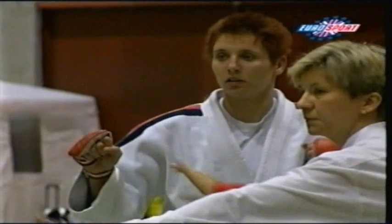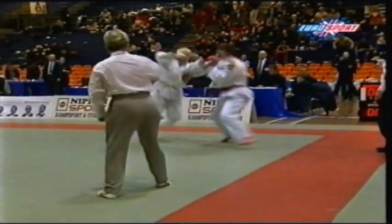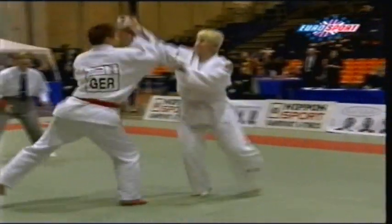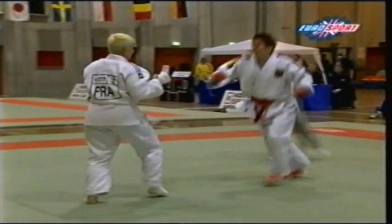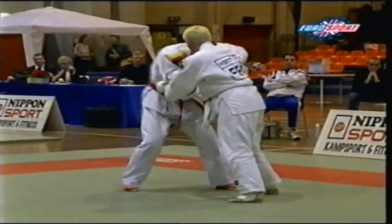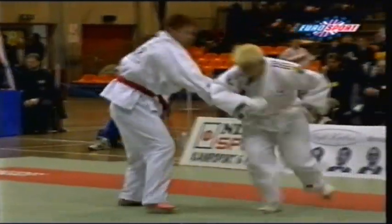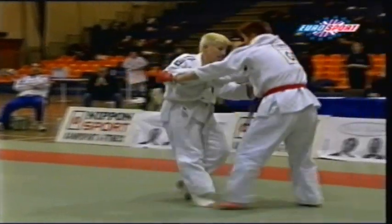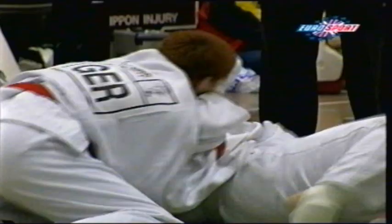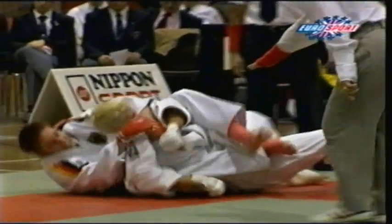And now to the heavyweights. This is between Sabine Felser of Germany in red and Alda Engrant of France in white, over 70 kilo heavyweight category in the World Jiu-Jitsu Championships. So not too much skirmishing there with the kicks and punches. Fairly quickly into the grappling attacks. French girl lining herself up for an Osoto Gari attack by the look of it. And there's a point. Score there, with a knockdown to the ground, 1 point.